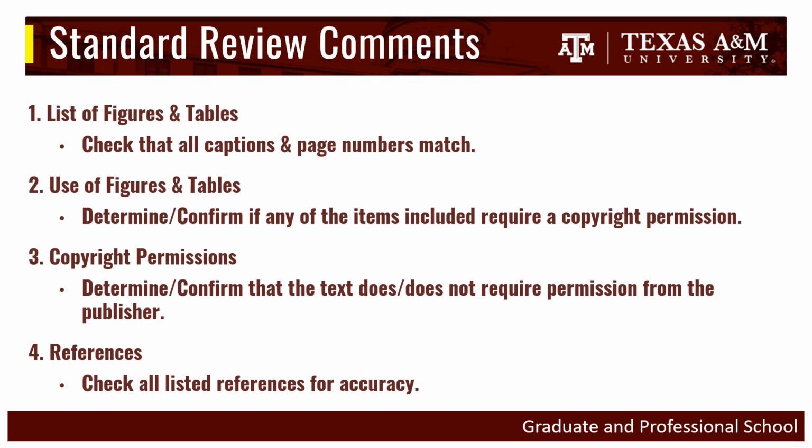Last, the references. Once again, this comment will ask you to confirm that what you've provided is in fact accurate and that all references are retrievable.